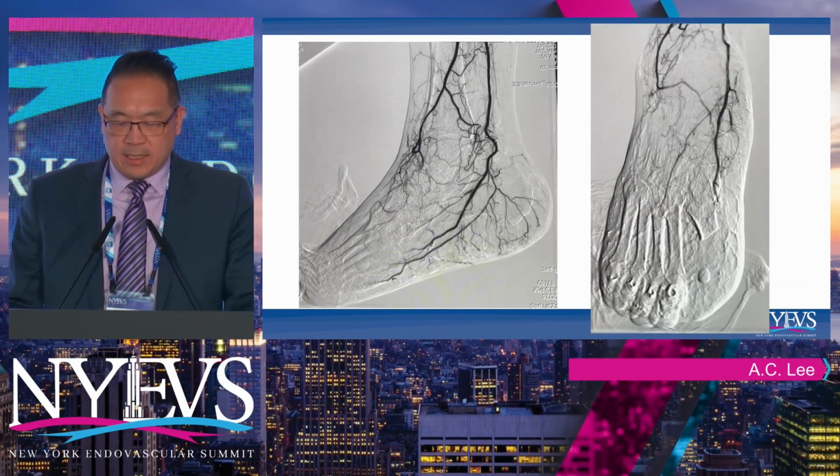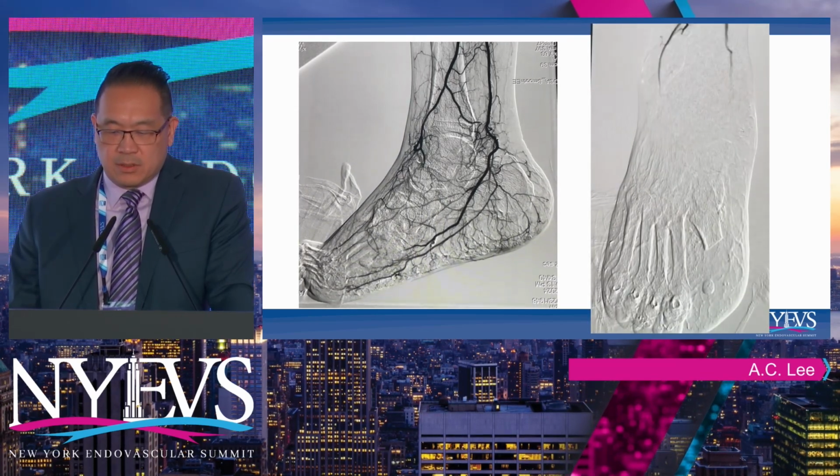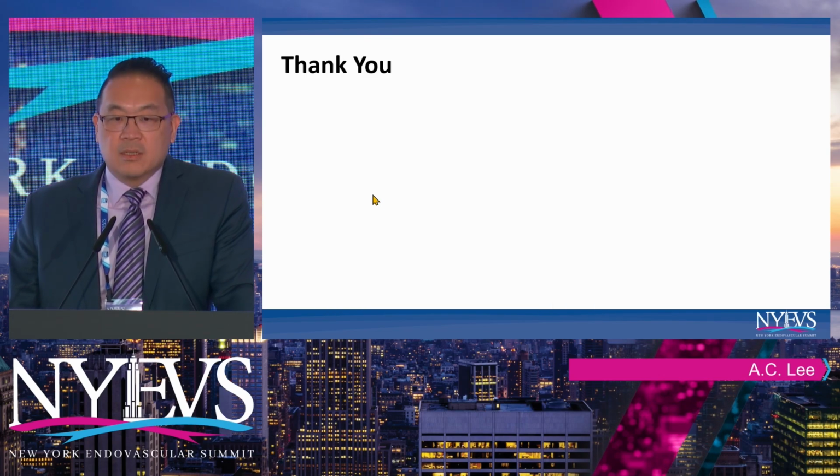Here we did, did we do CSI? I think we lasered, actually. Lasered and got a good result. And just some other examples of distal access.